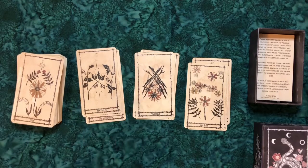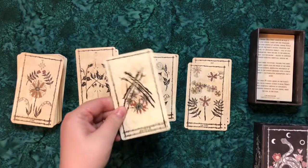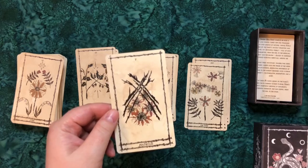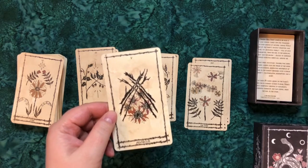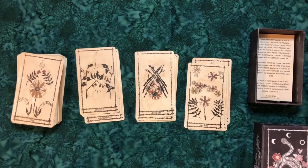And this looks very protective to me. That's the Five of Pentacles. Rather than being in any way distraught or anything like that, these flowers are all open and happy and protected.